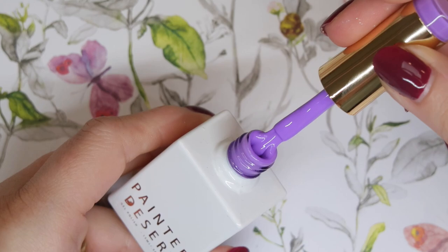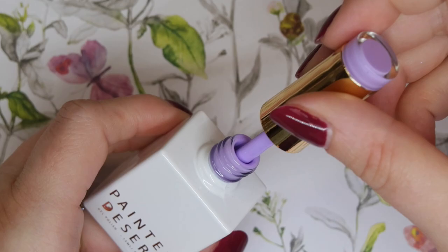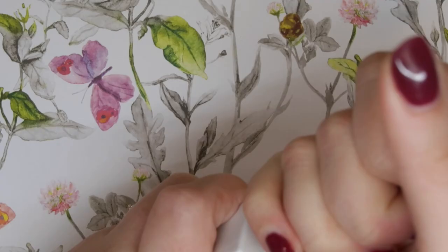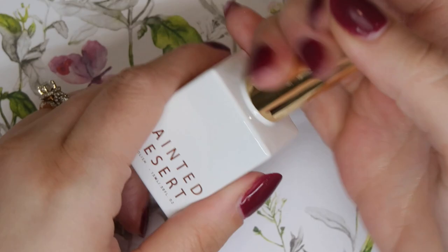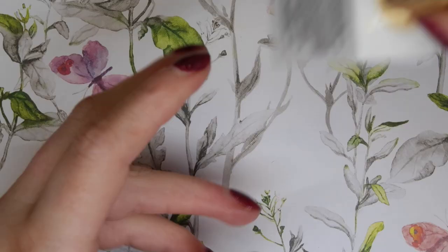We have this one, which is number 72. I love light purples. Just a little bit lighter than that last one. 73, a little bit lighter than the last one. She obviously knows how much I love purples. 80. Ooh, I love this color too. That is a great rosy pink. Number 70, a nice dark purple. This is pretty. What a beautiful purple. This is number 74.